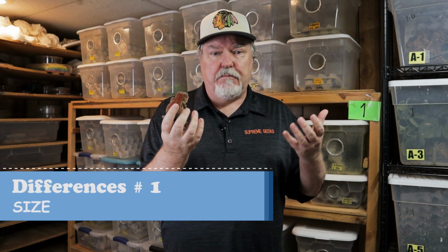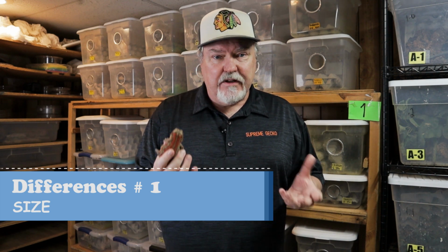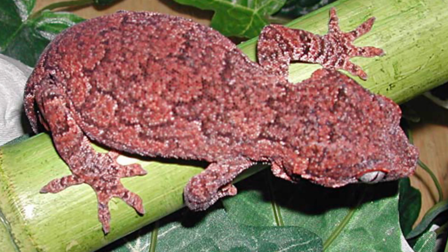Number one, gargoyle geckos get bigger. They're a different body type. They're huskier. Crested geckos are leaner. The biggest crested gecko that I've ever seen was about 70 to 80 grams. The biggest gargoyle I've ever seen was over 110 grams. That's a huge, huge difference.